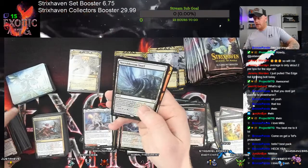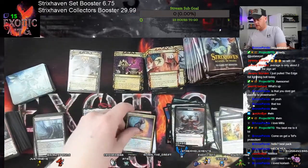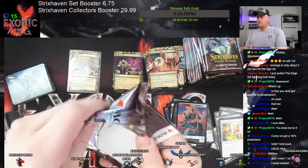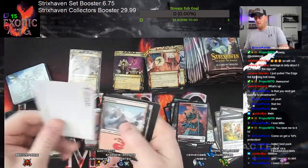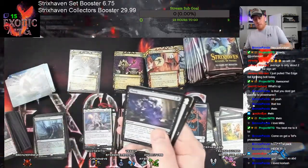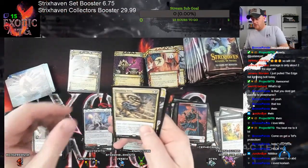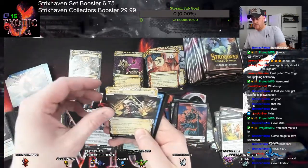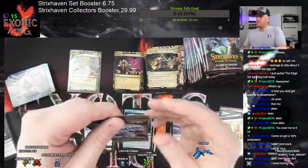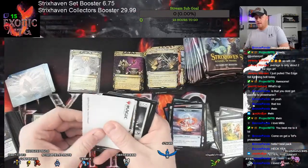Another Snarl, another dollar. Thrill of Possibility, Foil Prismari Apprentice. Dean of Radiance again, Vanishing Verse, that'll sell. Mana Tithe, Divide by Zero Foil. Lightning Bolt Art.